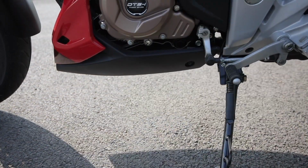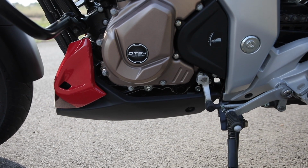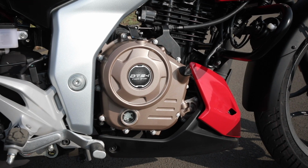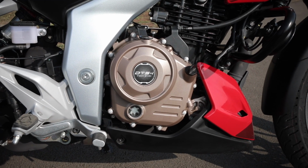Cost was a primary reason not to give a 6-speed unit, but Bajaj claims that the gear spread on this bike is much better than competition with a 6-speed gearbox. If you've been wondering why there aren't multiple spark plugs on this bike, well, blame the emission norms for that.